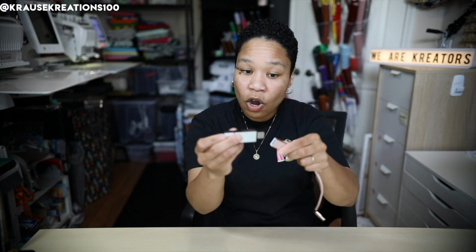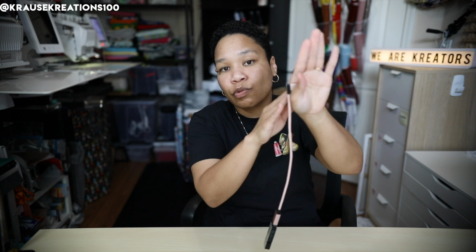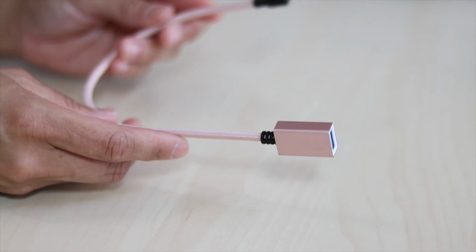All you're going to do is plug it in right here. This is never going to leave your machine; it just stays plugged in constantly. This end part is what you're going to use. You get your USB card and plug it in, and through this device it transports your designs to your embroidery machine. Instead of constantly damaging this area, you would much rather replace this little cord, and you want to make your embroidery machine last.